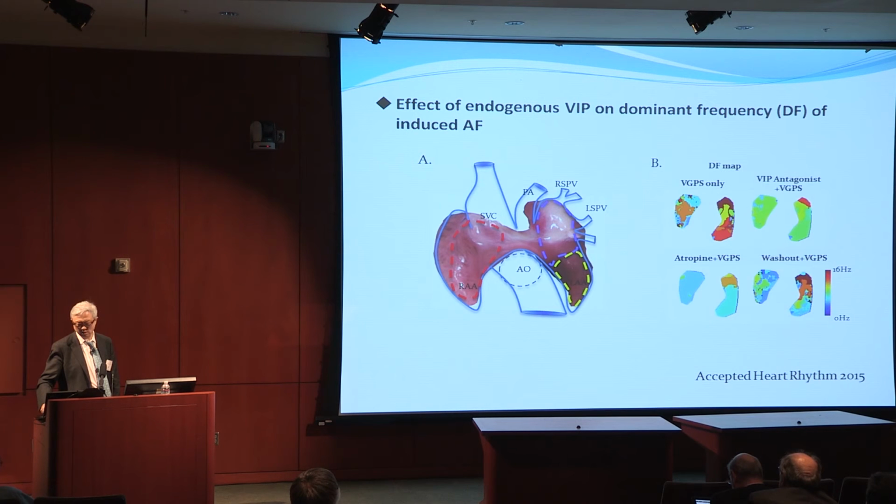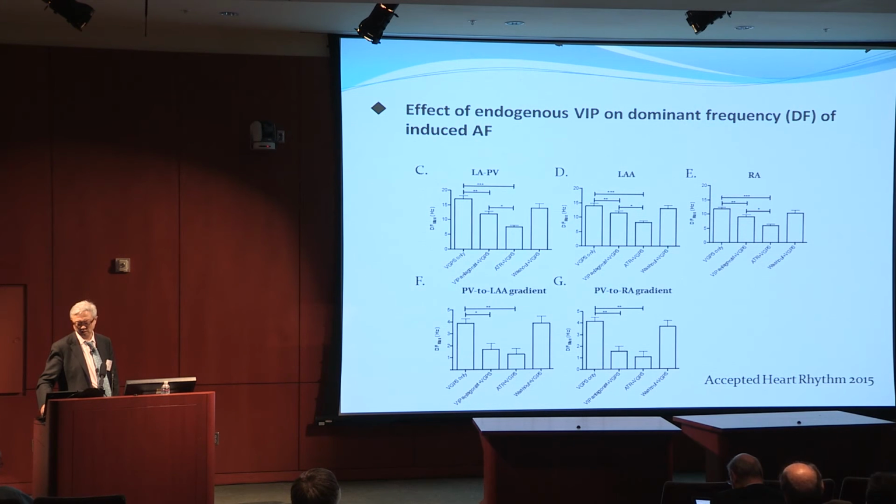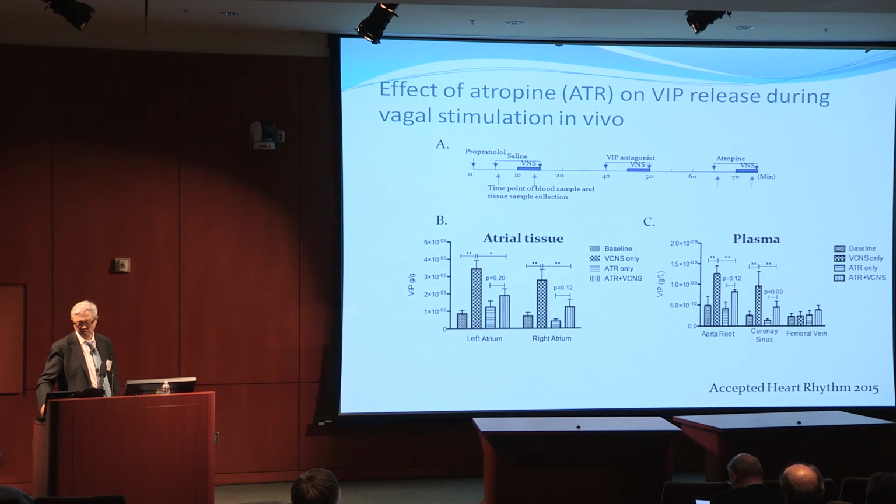So we look at, again, the effect during atrial fibrillation. I'm going to skip that, okay? It shows the same thing. Essentially, in most cases, VIP antagonists only attenuated or reduced the vagal effect, and atropine would eliminate it completely.